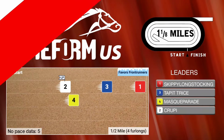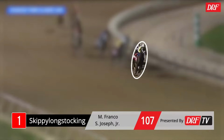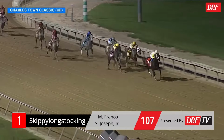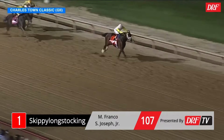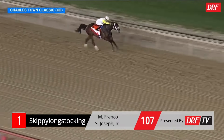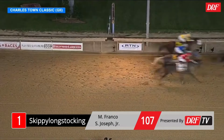But first, let's watch Skippy Longstocking's second consecutive win in the Charlestown Classic. They handed him the lead, and a horse with his running style just seems to love this sort of bullring. Speed plays well there. He gets around those tight turns very nicely, and he's probably just better than these horses anyway. Yeah, once he got loose on the lead, that race was basically over. But it's not like he probably wasn't going to win anyway, even if he didn't make the lead.